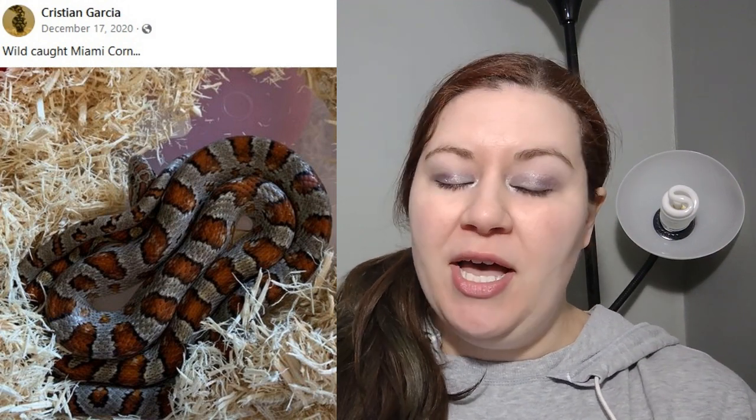So starting out, these morphs are in no particular order, just the order that I thought of them in. I'll start out with one I've already mentioned. If you see WC and they're talking about a corn snake, that means wild caught. I know that seems kind of obvious when you think about it, but like I said, this friend of mine didn't know what that meant, and that is something that we use really commonly. We'll say WC instead of typing out wild caught.